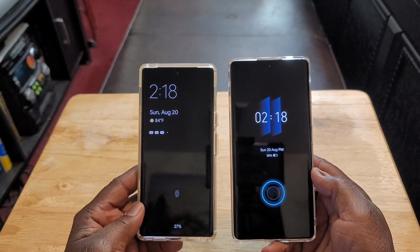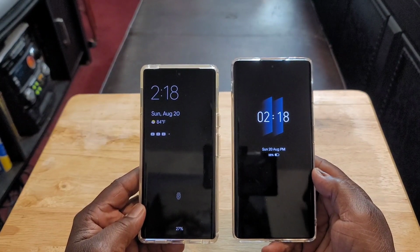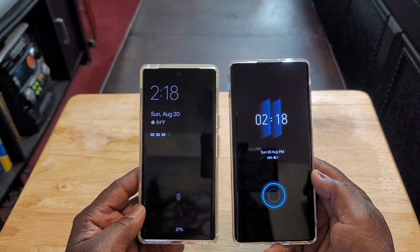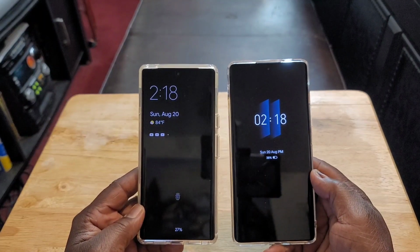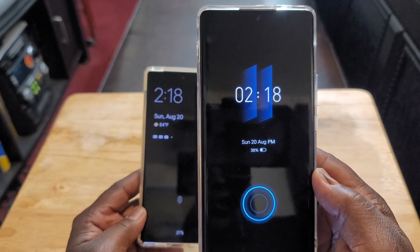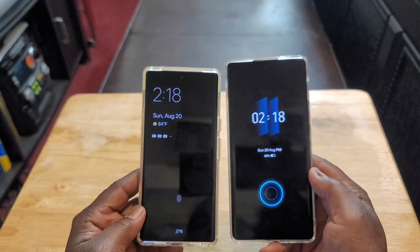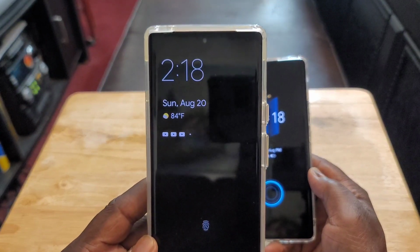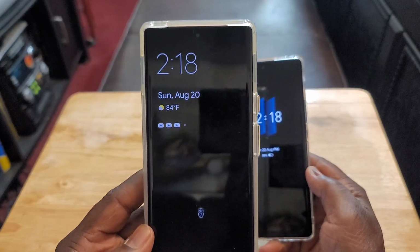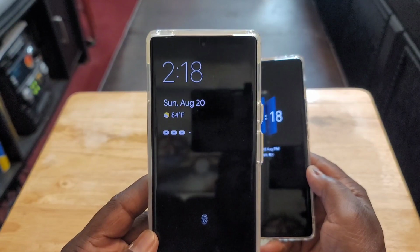All right, so you can see both have an always on display. Now, there's advantages and disadvantages to both of these always on displays. If I had to choose, I'm going to go with Vivo because at least I can customize my always on display. You can't do anything with the Google Pixel 6 Pro always on display.